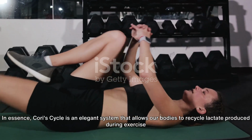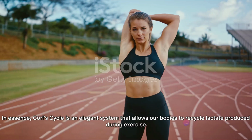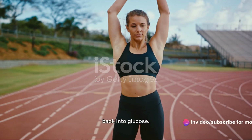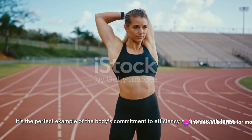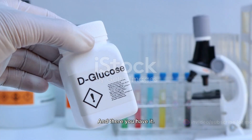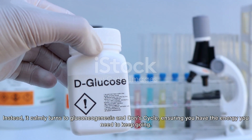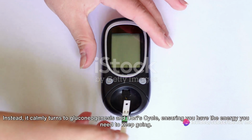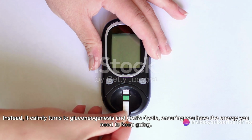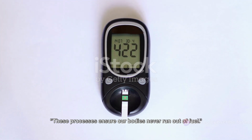In essence, Cori's cycle is an elegant system that allows our bodies to recycle lactate produced during exercise back into glucose. It's the perfect example of the body's commitment to efficiency and resourcefulness. And there you have it. When glucose stores are running low, your body doesn't panic. Instead, it calmly turns to gluconeogenesis and Cori's cycle, ensuring you have the energy you need to keep going. These processes ensure our bodies never run out of fuel.